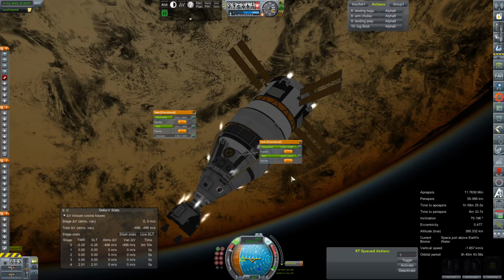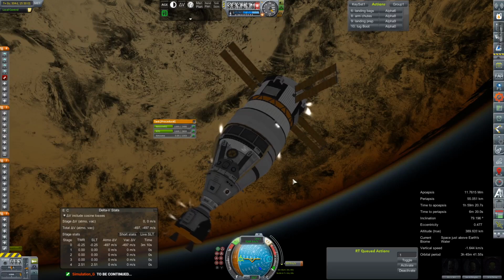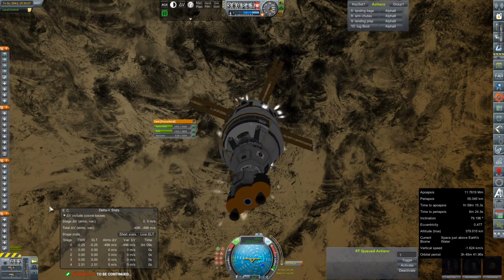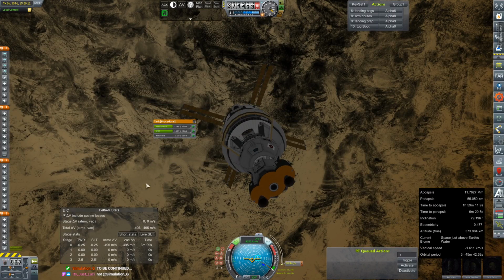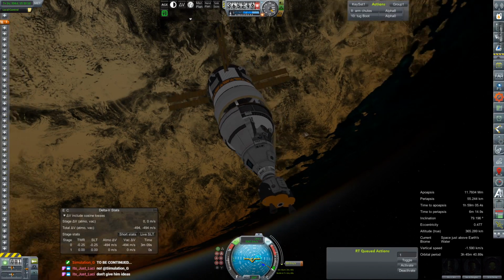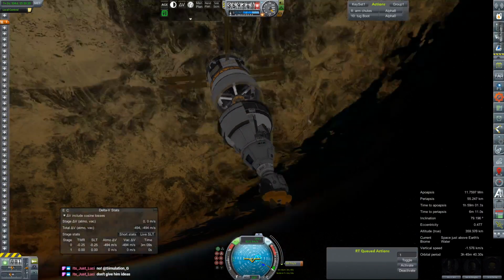Alright, let's kill the throttle. And we're going to angle ourselves radially so that we don't come back and slam into our main engine stage. Alright, staging. Staging. Staging again. There is decouple. Pull ourselves out. Alright. Good day to you, main engine.